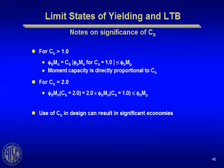So again, C sub B is nothing more than a multiplier to account for the moment gradient. And the point that I'm trying to make here is that the manual and textbooks seem to encourage you to take C sub B equal to 1. You're going to see it's real easy to figure out what your real C sub B is. You may gain additional capacity by doing that.